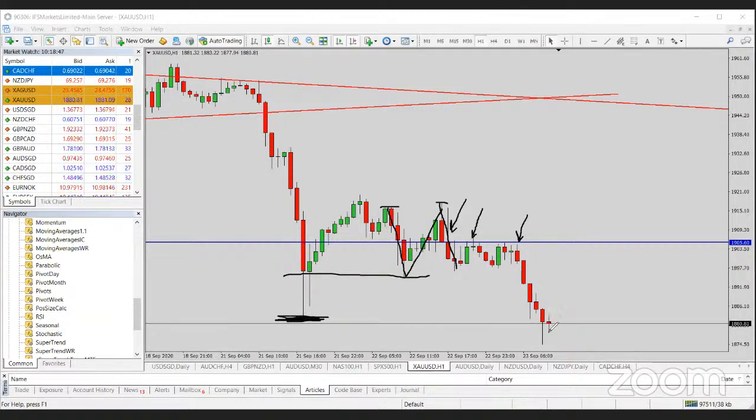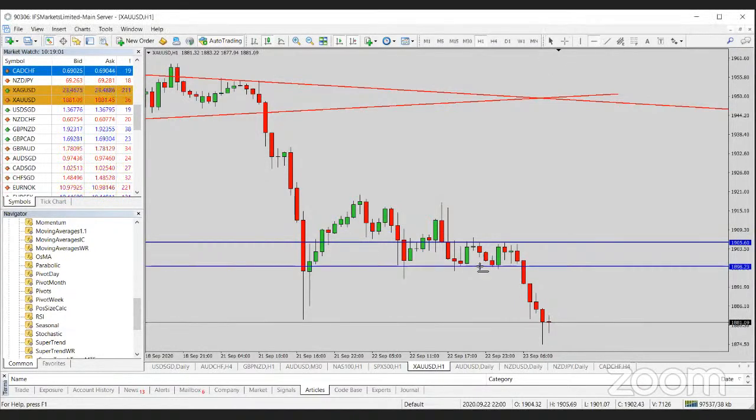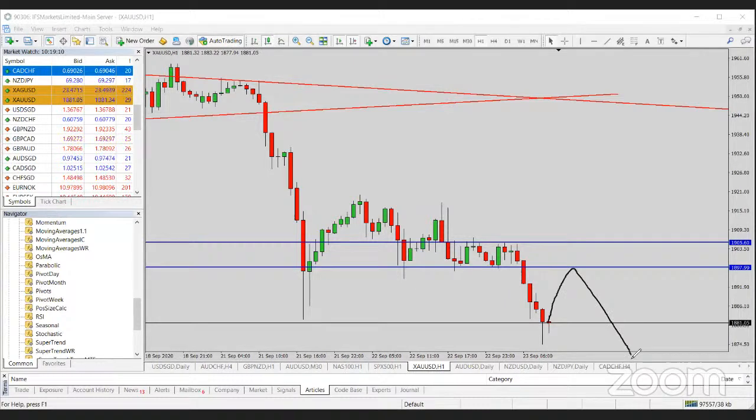So if that price comes to retrace, I'd be looking for a lower high. It could come up to around this area here, where we've got these previous lows. Let me just mark that in more clearly. So around this area here, if I get a retracement up to that level, then I will definitely be interested in trading short.